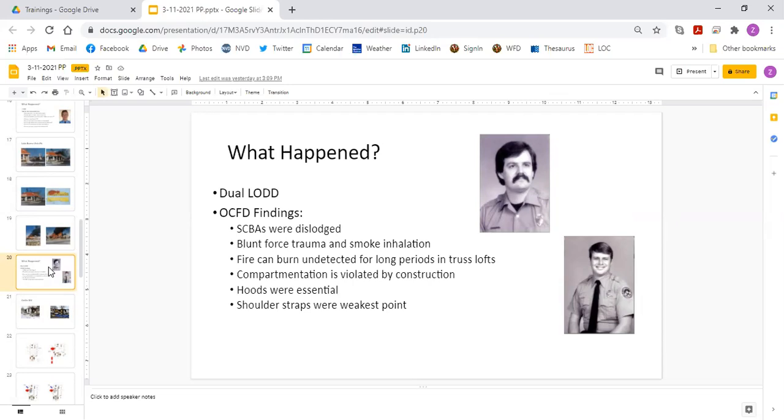Some findings: the fire can burn undetected for a long period in truss lofts. That void space of fire can be up there without being seen for a very, very long time. Compartmentation between buildings is violated by construction often. Wearing the hoods is essential. They found that the hoods did not fail in this instance. They did test all the gear, and the weakest point, at least in 1989, was the shoulder straps. The shoulder straps on both the line of duty death and the firefighter who was rescued were melted. And that contributed to the SCBAs being dislodged by the collapse.